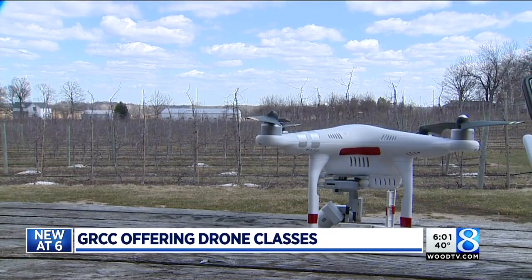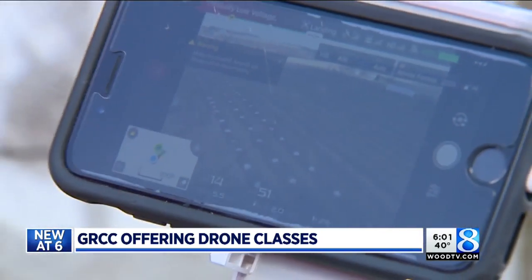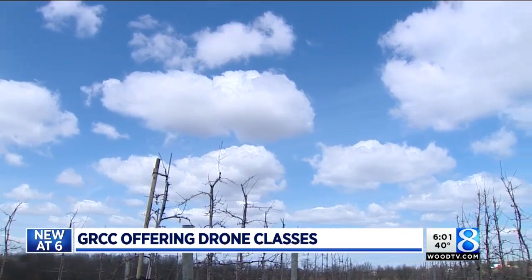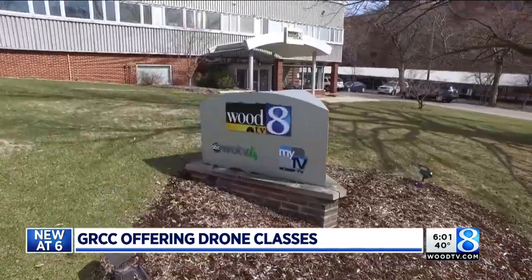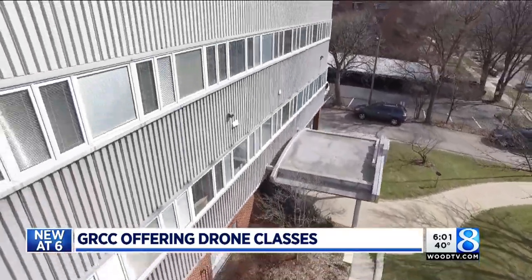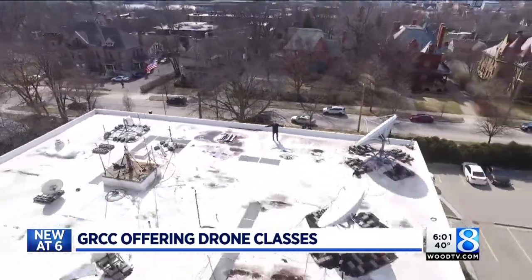Jeff is now exploring drones that offer more advanced imagery, cameras that capture crucial data on what's happening in the fields below. A lot of the technology is still being developed, but there's a lot of promise there. And it's not just farmers, workers in construction, real estate. Even us here at Wood TV are using drones to show you West Michigan from above.